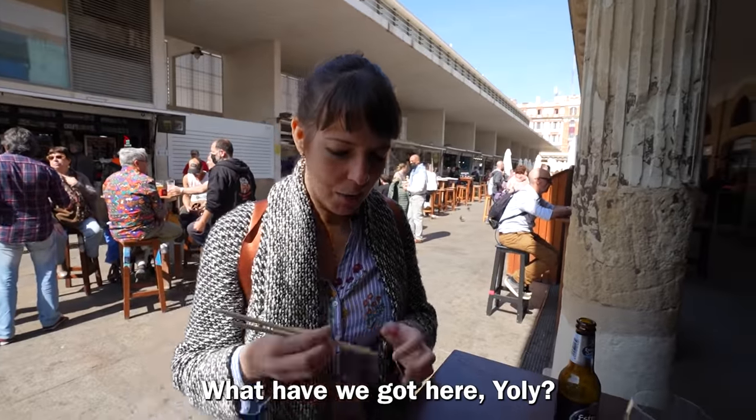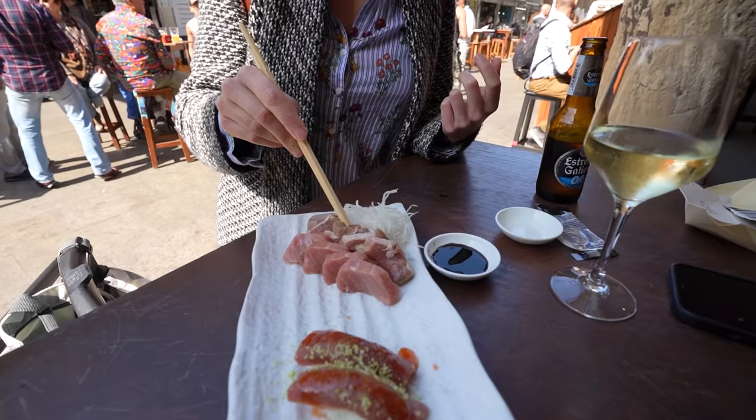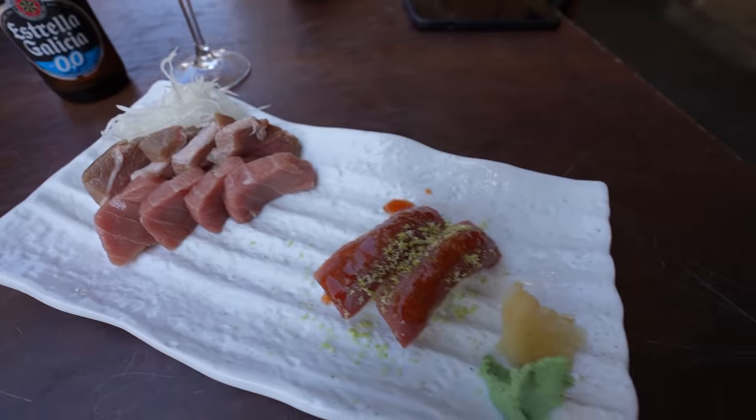What do we got, Yoly? Tuna loin here. And then we have tuna belly, ventresca.